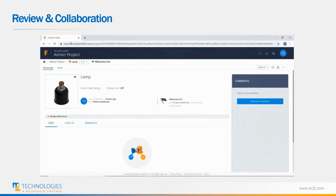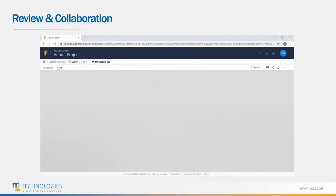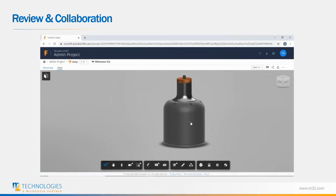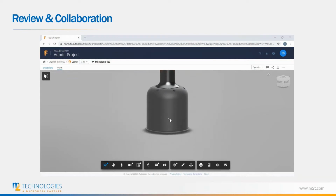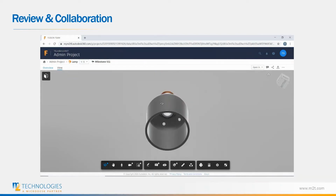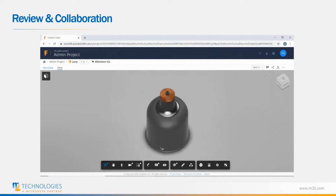Now I'm going to exit out of that and just open up the standard view here. That way we can look at some of the analysis and collaboration tools available in the web browser. So obviously you can easily move around, rotate, get a good look at the different parts.